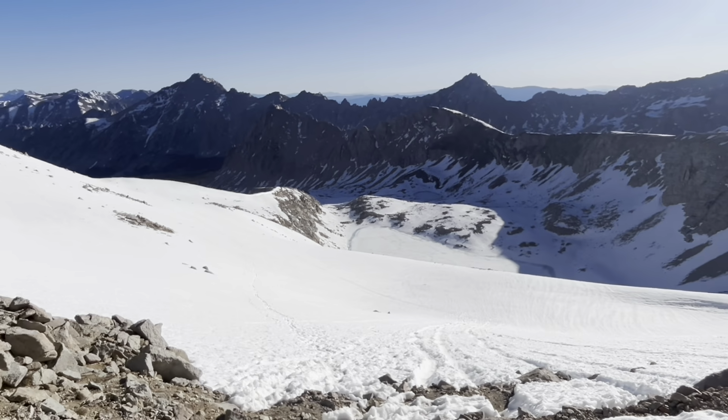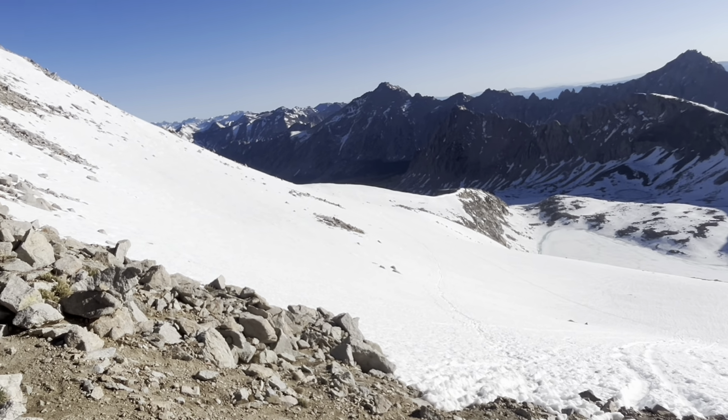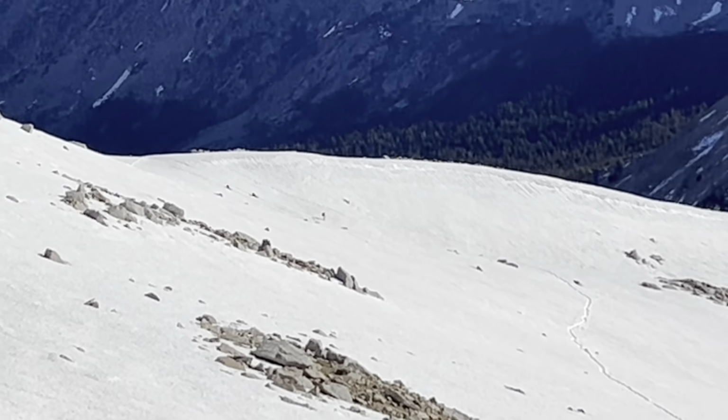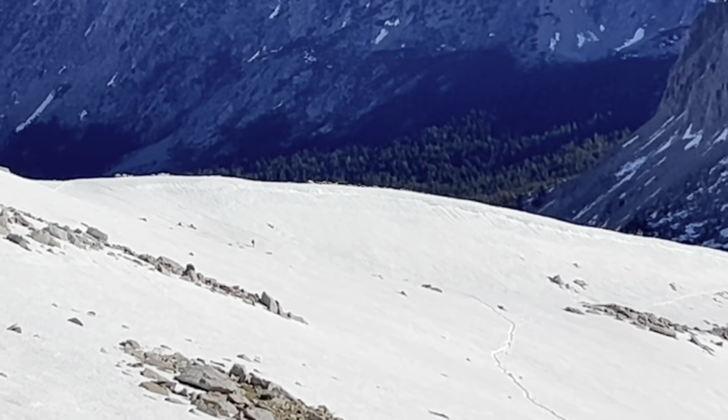All right, here's the other side of the pass. You can see a couple through hikers way off there, glissading down. Down they go.